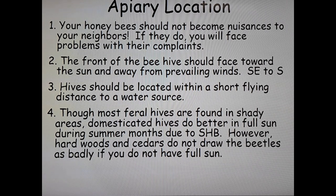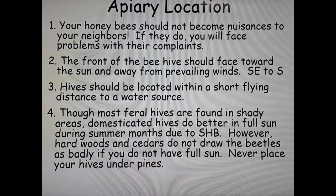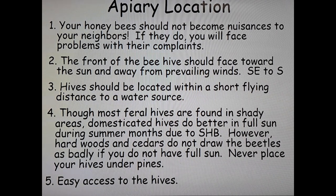However, hardwoods and cedars do not draw beetles as badly as if you do not have them in full sun. Never, ever place your hives under pines. Something about pine trees just draws the small hive beetles. And you need to have easy access to the hives. If you don't have easy access to them, you're not going to go check them out. You're not going to do your inspections. And it'll become a lesson in futility.